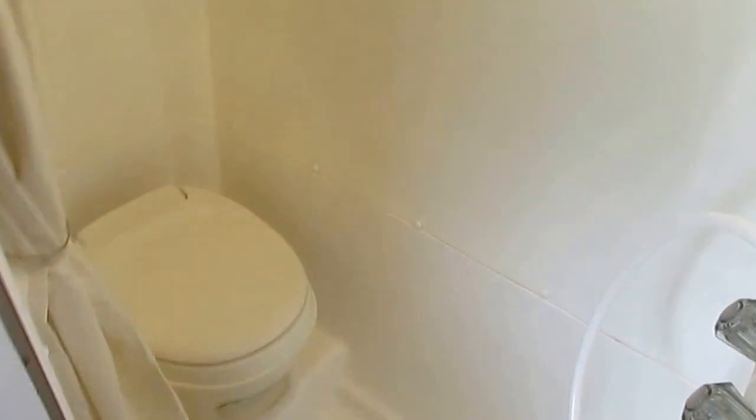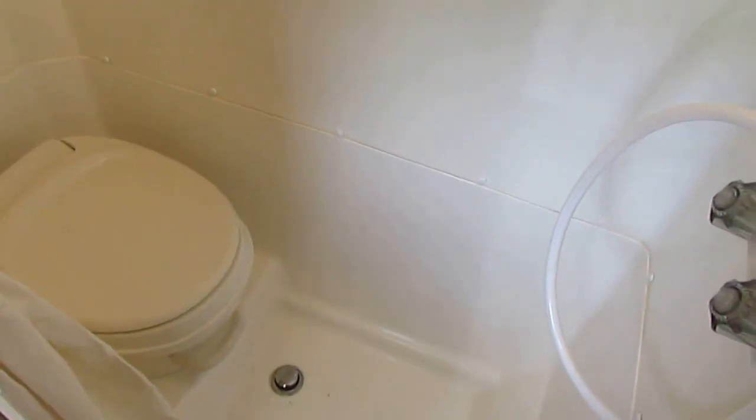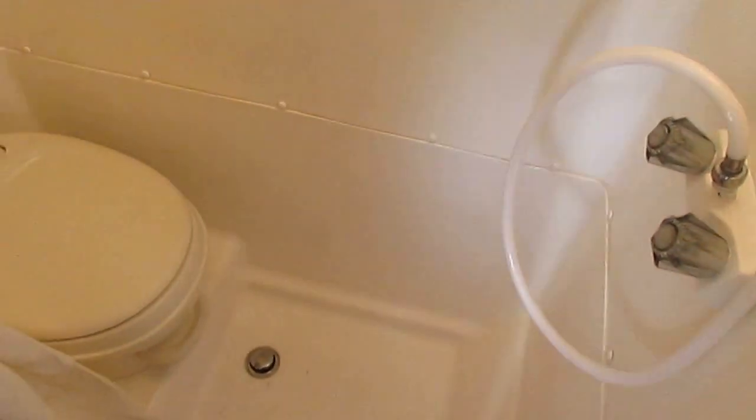Open this up. You've got a stand-up 1-piece wet bath, which is all you need. I mean, you've got a little medicine cabinet behind there. Of course, you got the RV toilet. This thing's got full heated holding tanks. It's got a 30-gallon water tank, which is big for this size camper, and everything you need.